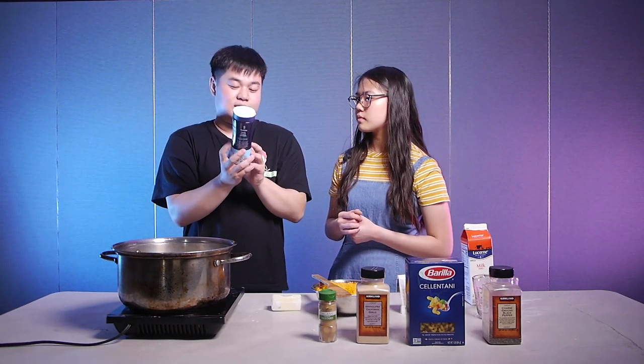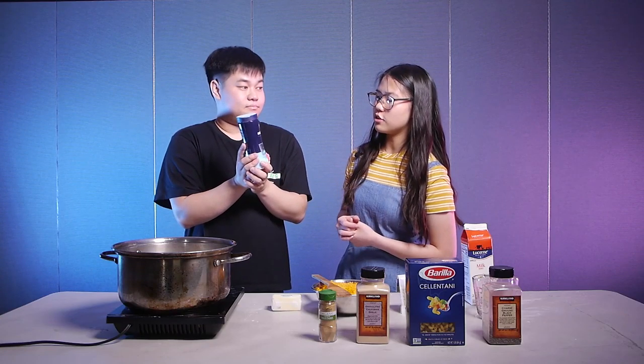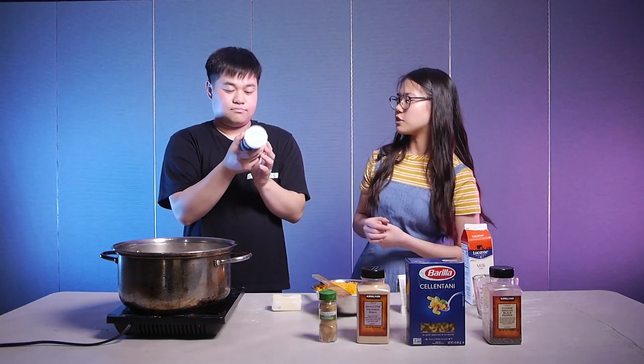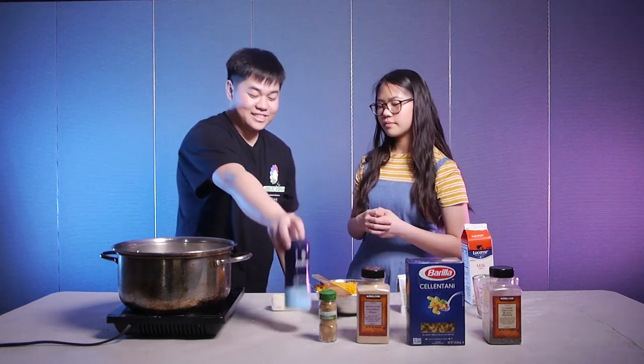What is coarse sea salt? Well, that just means it's not as fine as other sea salts. So the actual size of the salt is a little bit bigger. Oh, interesting.